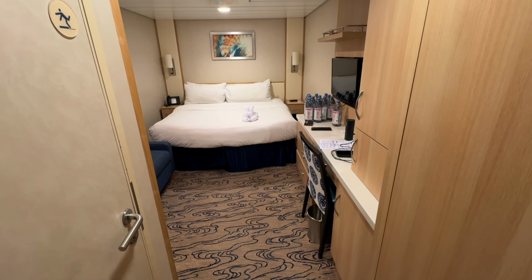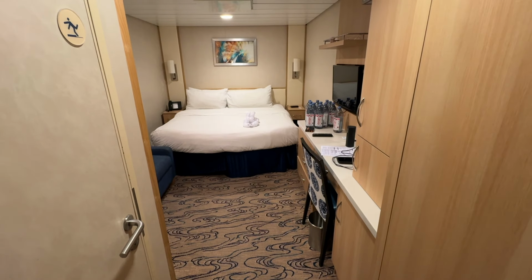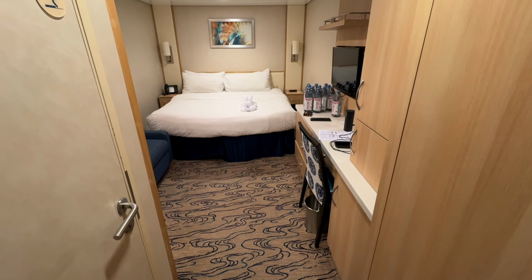7441. So deck 7, 7441. And this, I believe, is the smallest cabin I've had, but it's super cozy, and I really like it.